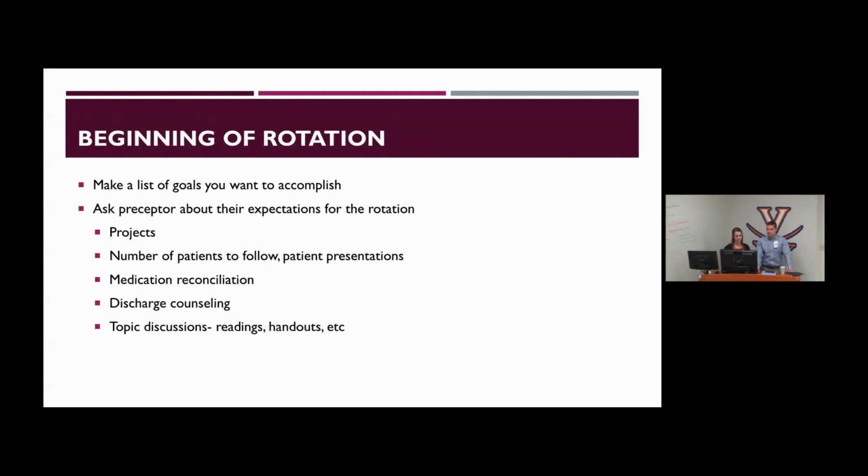At the beginning of the rotation, make a list of goals you want to accomplish, and this is twofold. A lot of times on the first day of your rotation, your preceptor will ask, so what are your goals for rotation? Having them crafted beforehand will help avoid the awkward silence of you trying to think of what you want to accomplish. And it also helps them cater their rotation to what you want.